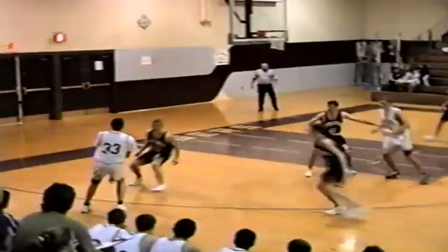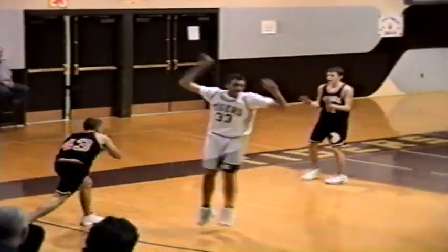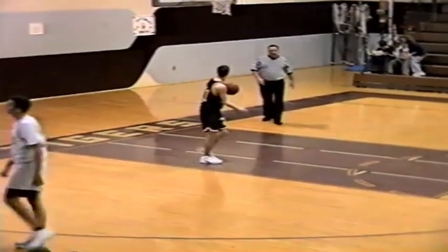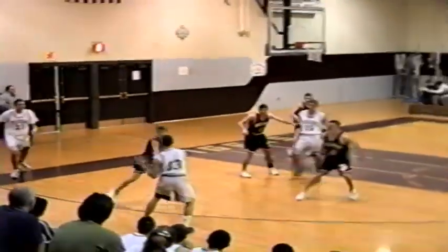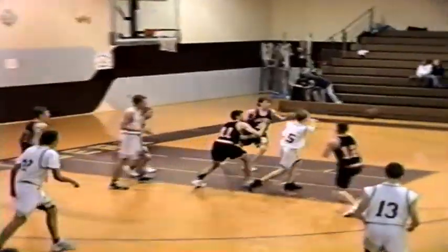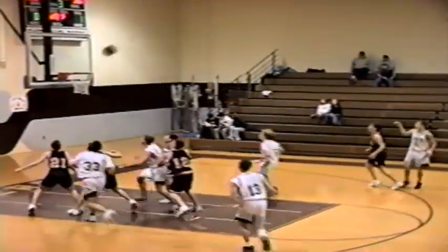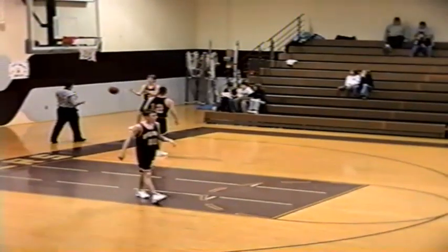For UDA. From outside by Ocker, no good. Rebound comes down here to Troutman, and then a walk will be called. As Jason turned it over, kind of got the ball low and kind of took a step back. I think he just plain forgot what he was up to here. Pass inside to Herb, spins it back out, shot for three. It is no good. Rebounded out of bounds off the hands of Herb, and so it'll be UD ball.